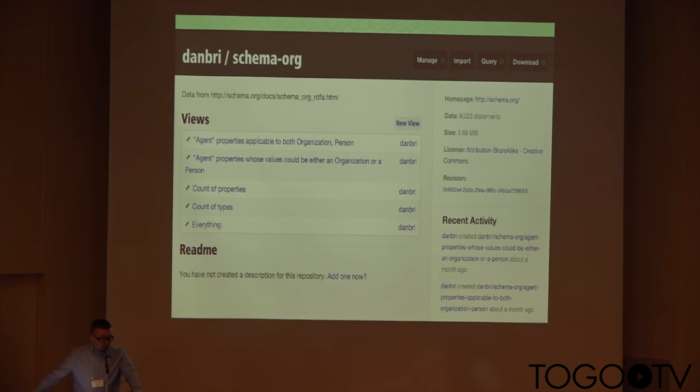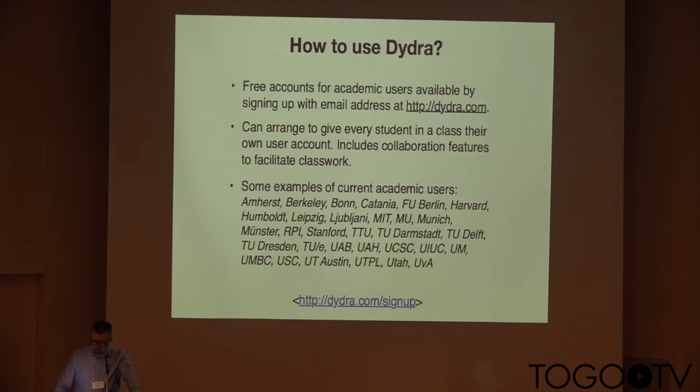This is a screenshot of Dan Brickley's repository for the schema.org ontology that he works on at Google. You may be familiar with this ontology. You get something that looks relatively familiar to anybody who's a GitHub user. You get this little sidebar. You have your ability to import data. There's a query editor, which I don't have a screenshot of, but you can look at it over there. You get the ability to create materialized views, which are just named SPARQL queries. You can see that Mr. Brickley has created some of this. There are some social features. I won't go into those.